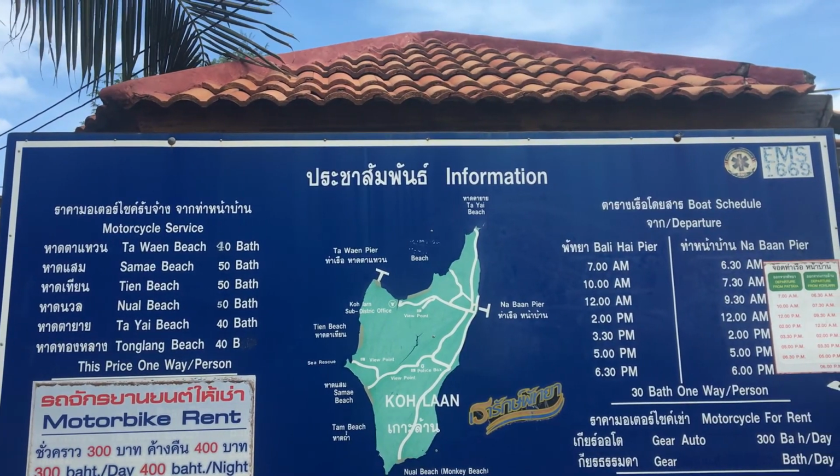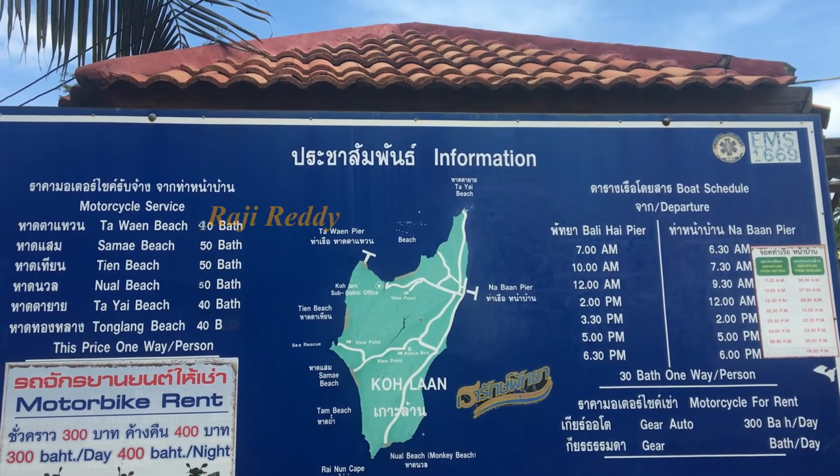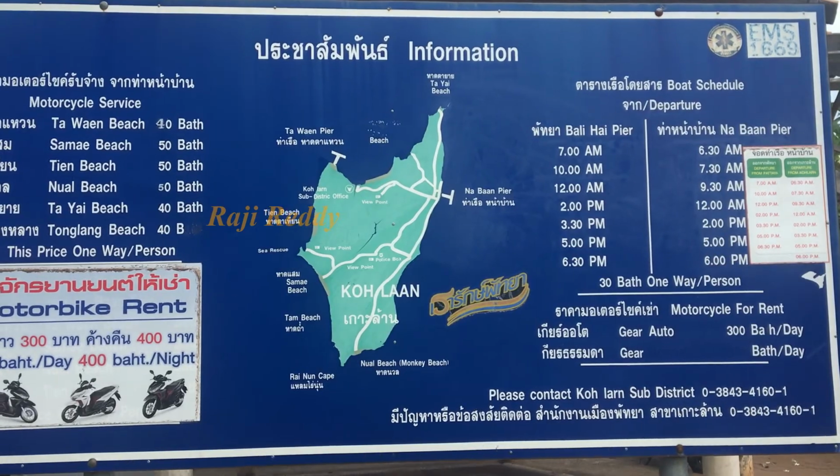This is a map of Coral Island. Coral Island is also known as Koh Larn. In the map you can see a total of 6 beaches listed. At first, let's go to Samae Beach.